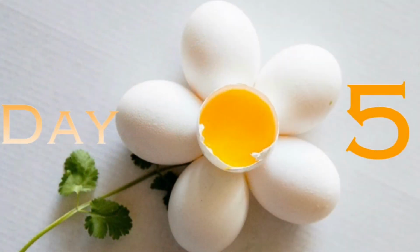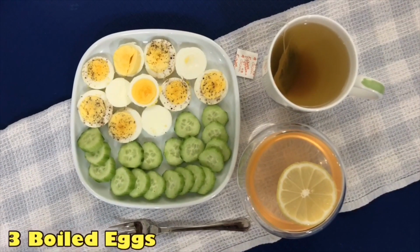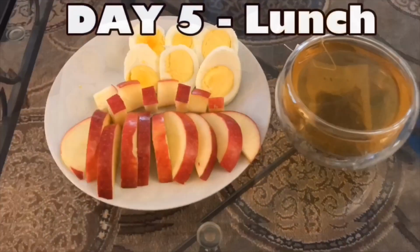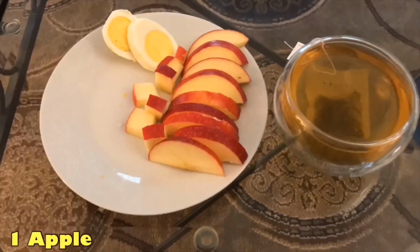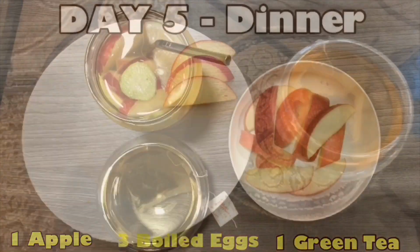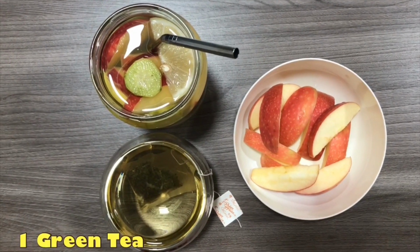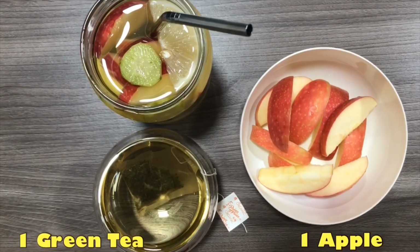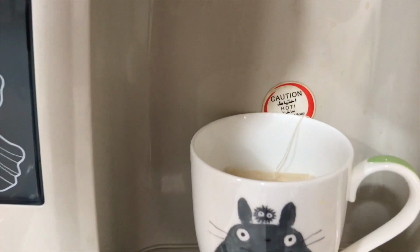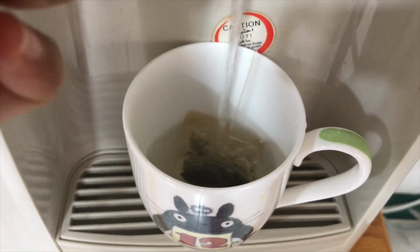Today is my day 5 and I'm ready for breakfast. I added some slices of cucumber and also my infused water. It is now 10 in the evening and I am going to have another cup of tea. Just make sure that you are taking it an hour before going to bed.